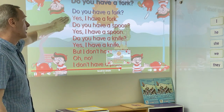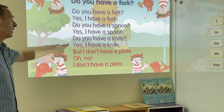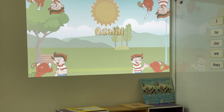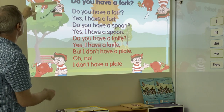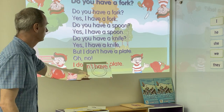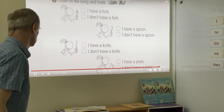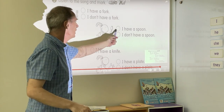Do you have a fork? Yes, I have a fork. Do you have a spoon? Yes, I have a spoon. Do you have a knife? Yes, I have a knife, but I don't have a plate. Oh, no, I don't have a plate. Do you have a fork? Yes, I have a fork. Do you have a spoon? And the same thing goes here. Do you have a fork? Yes, I have a fork. Do you have a spoon? Yes, I have a spoon.